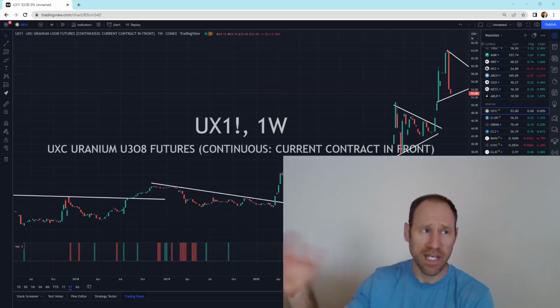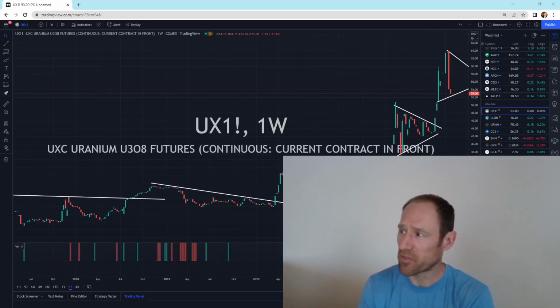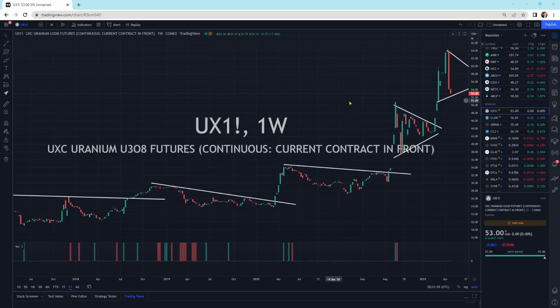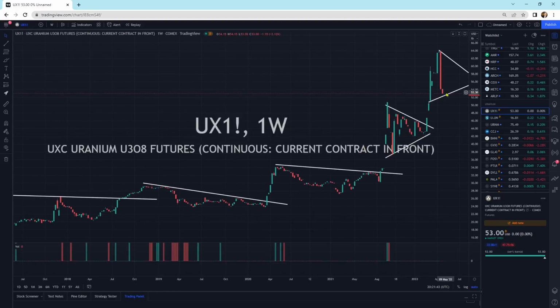Today we're going to go over our uranium daily technical analysis, and I'll give you my financial opinion. But we're going to jump right in. We've got the uranium price. I just drew this up here. You can see the little flag pattern. Maybe we get this continuation pattern. It was basically flat today at $53 a pound.